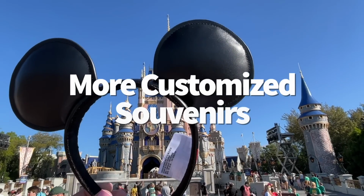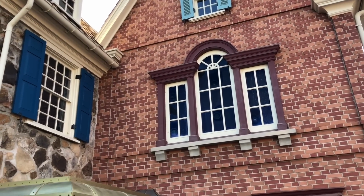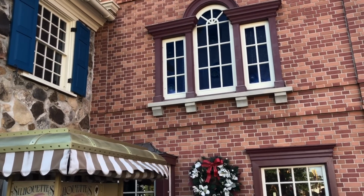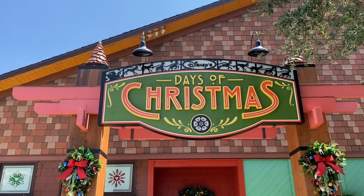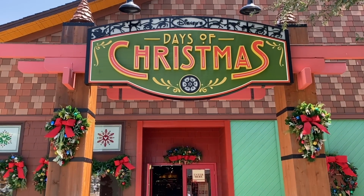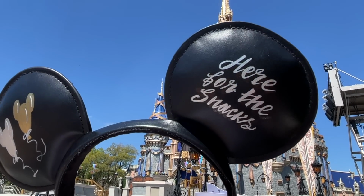Not done customizing your Disney souvenirs yet? That's alright, I got another personalization tactic for you to try next. Over at Ye Olde Christmas Shop in Magic Kingdom and Days of Christmas in Disney Springs, you can get your Mickey ears, celebration buttons, and ornaments customized with paint pens for just an extra $3, though prices can vary depending on the designs and coloring and lettering you're wanting to add.